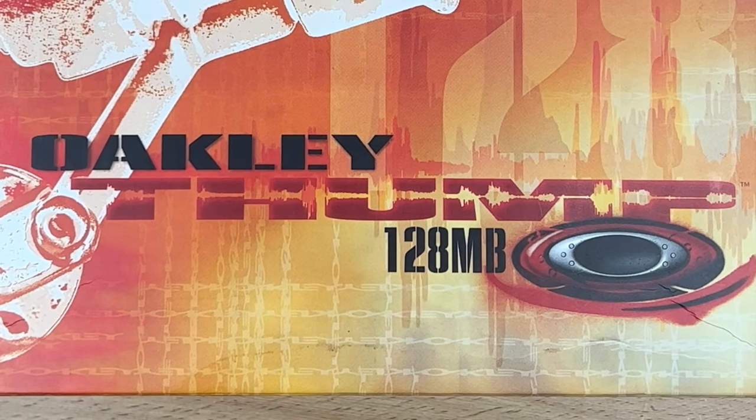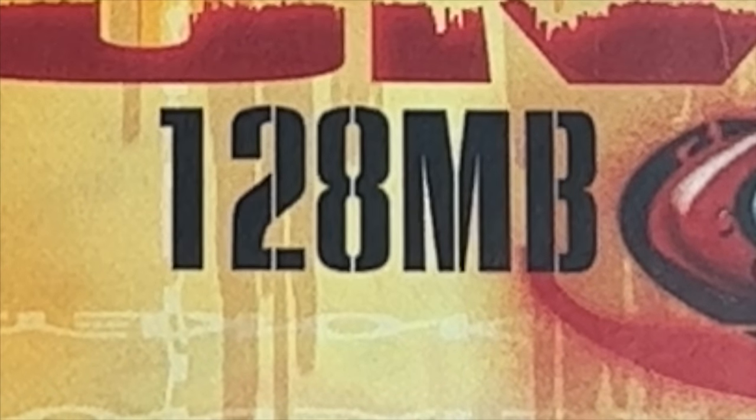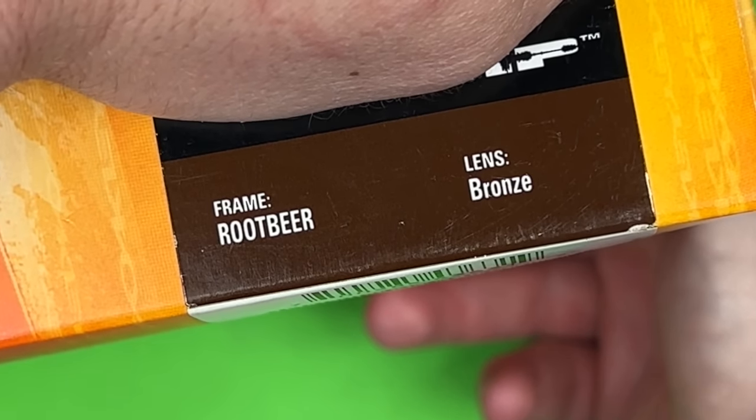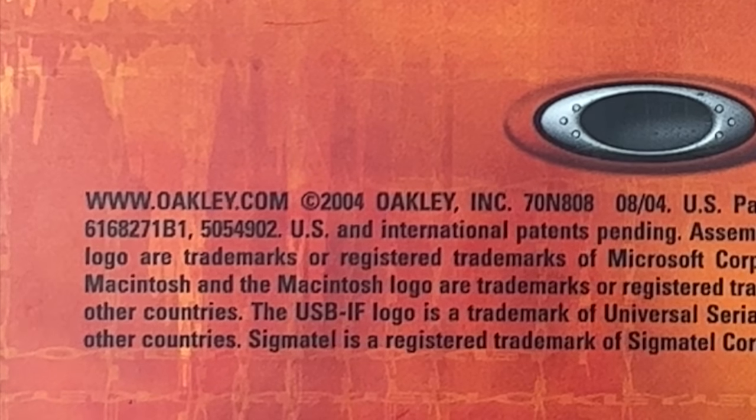And these are the Oakley Thumps. 128 megabytes. That's how you know you're dealing with a nugget right here. That's the nugget's badge of honor. I've got to hide what it looks like. But mate, root beer frame, bronze lenses. Oh, your dad would love these.